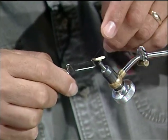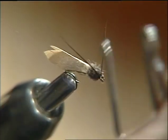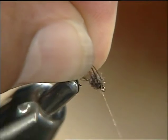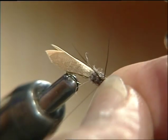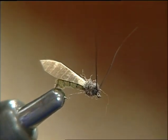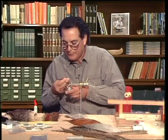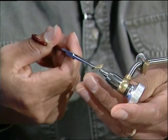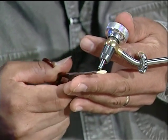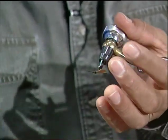Now this fly will float for an awful long time. It's constructed to float and it's constructed to last. I always like to whip finish twice to make sure that we don't need any glues. I try not to use glues on floating flies. Now we can put the antennas forward. We're going to trim the excess that we have in here. And I think the process is finished.